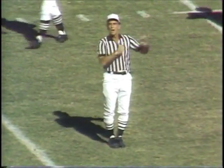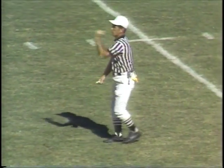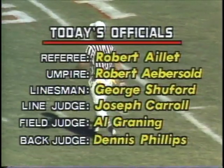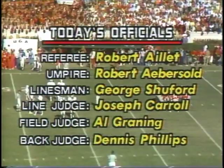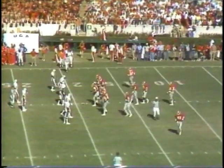Holding, offense. First down. Ball is on the 20. First down. The ball is just inside the 20. Close to the 19. So it's first and 25.